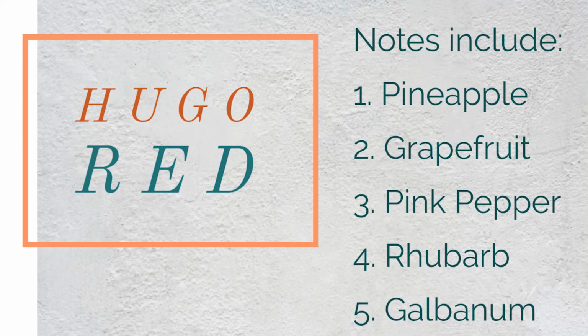Next up is our top summer pick, and that would be Hugo Red. Hugo Red seems to be an underappreciated fragrance. It's got notes including pineapple, cedar, grapefruit, amber, tonka bean, and some others. It has a distinct notion of being on the lower end of the price range, while simultaneously being one of their better and well-performing colognes.